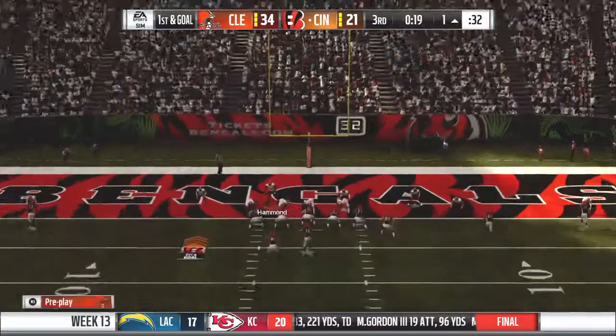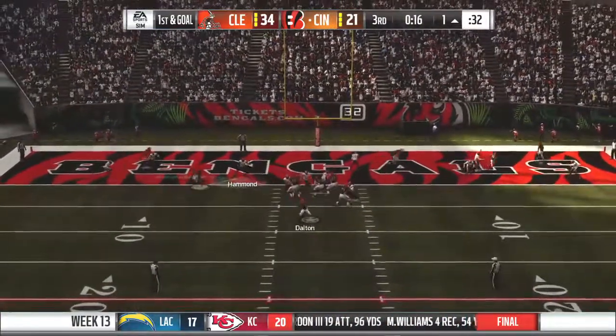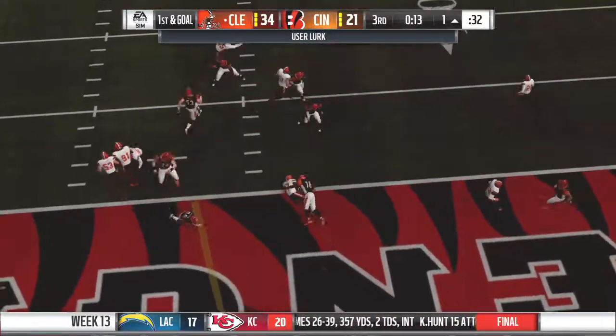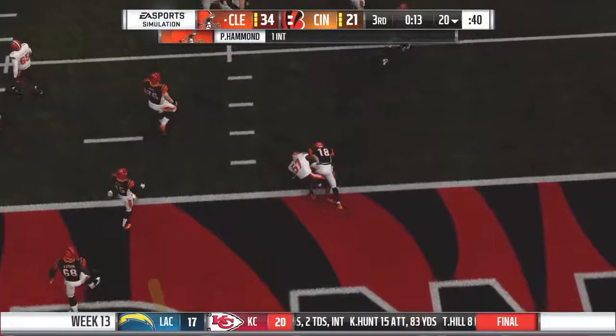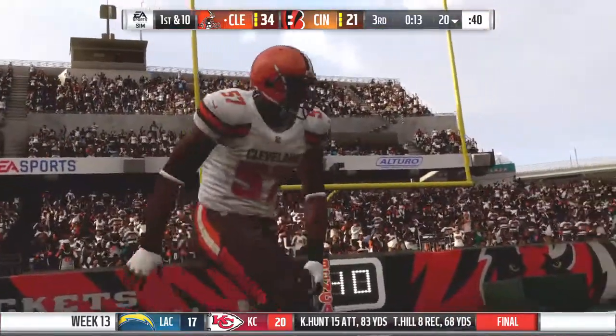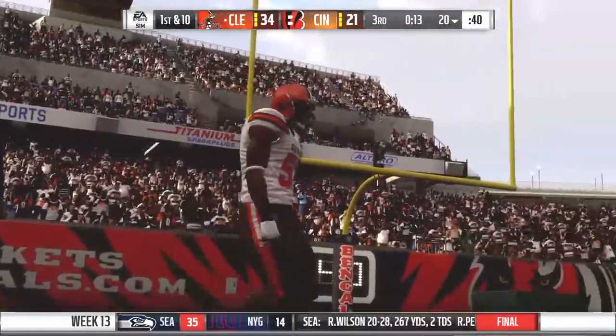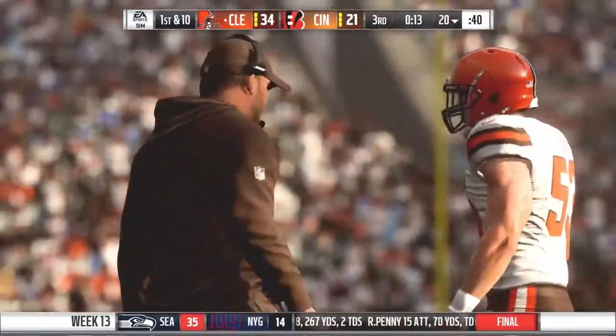They send Green to the left on his own. Here's Dalton. And this is going to be intercepted. Snags it for the pick. Just a little bit of a rough stretch. 6 interceptions now in these last 2 weeks combined.